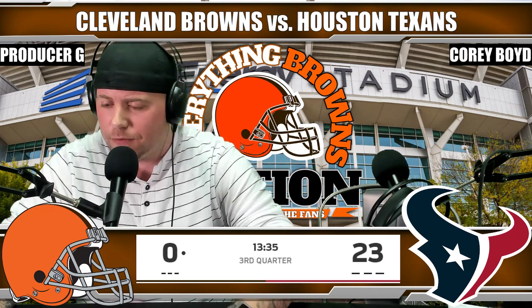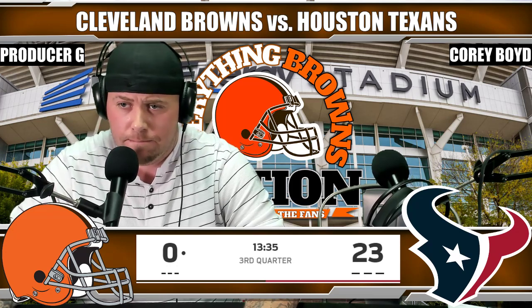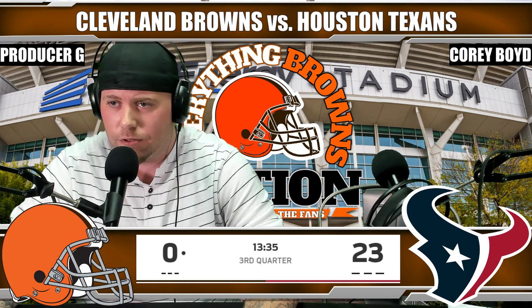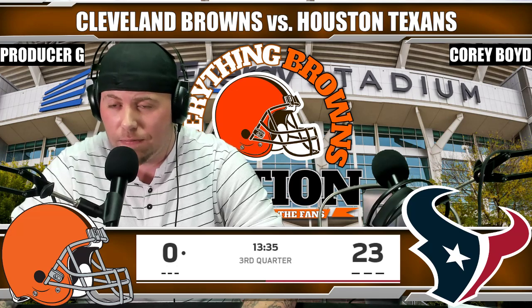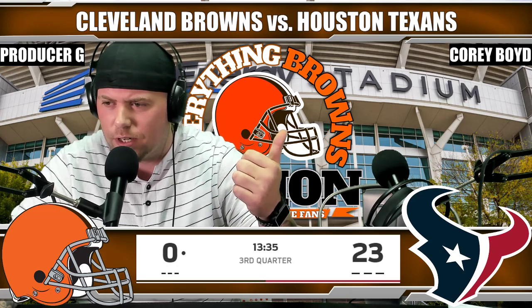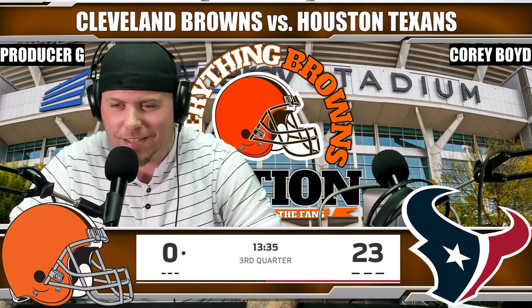Second down and 11 now for the Browns as we're 2 minutes into the second half. Mayfield in the shotgun with Chubb to his left, 2 receivers left, 1 right. He takes a snap. He's looking around. He has time. Dumps down to Chubb over the middle, who's got a couple of blockers, and he'll pick up about 8 yards to set up a 3rd down and 4 situation from the Houston 47-yard line. Again, if you guys just joined us, I'll have my guy Corey Boyd here back in just a sec as he steps in right now.